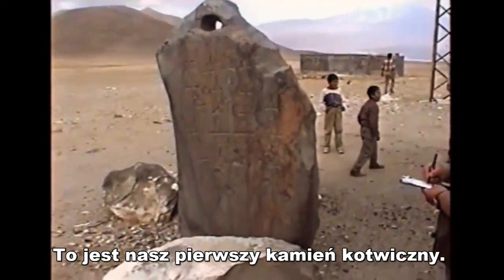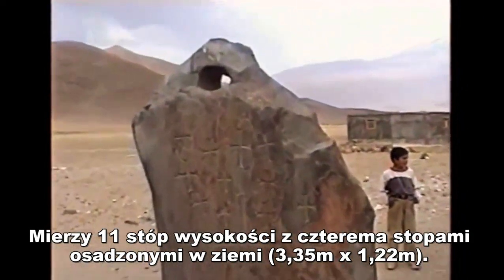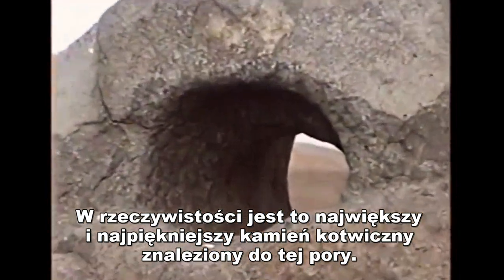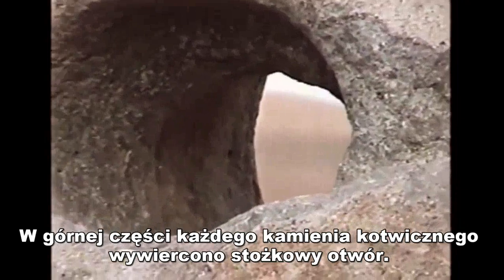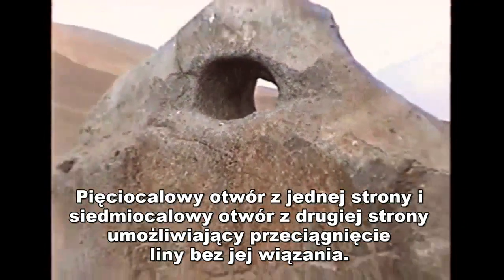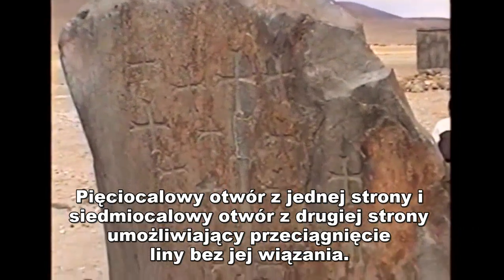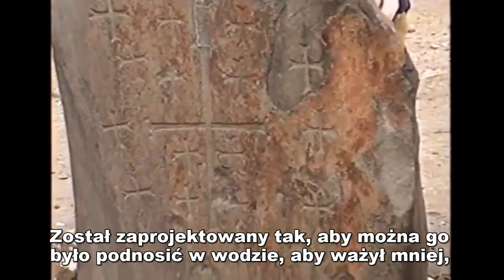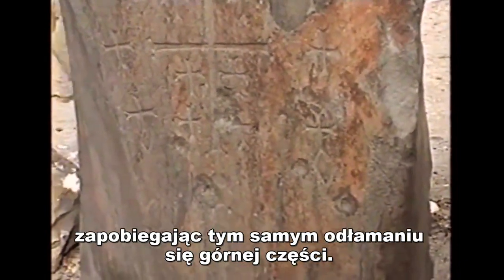This is our first anchor stone. Measuring 11 feet in height, with 4 feet embedded in the ground, it is actually the largest and most beautiful anchor stone found to date. A tapered hole was drilled into the top of each anchor stone, a 5-inch opening on one side and a 7-inch opening on the other, allowing a rope to be pulled through and a knot tied. It was designed to be lifted while in the water when it would weigh less, thereby preventing the top from breaking off.